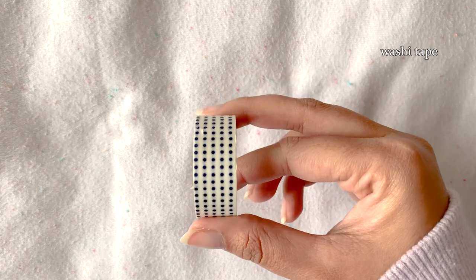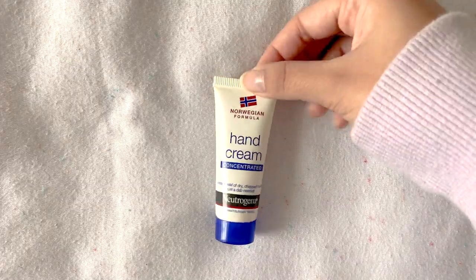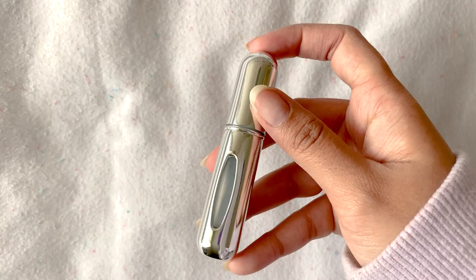Washi tape, just because one of my close friends gave this to me when she came back from the UK. This is not stationery, but I have hand cream because my hands get really chapped in this Californian weather. And this little perfume because sometimes I stink and I don't want to stink. And that's it for the middle child.